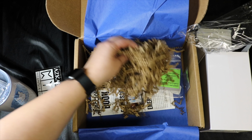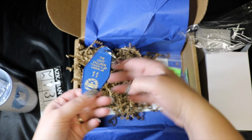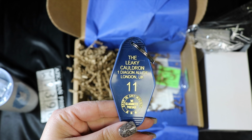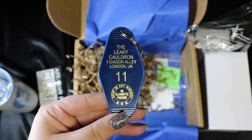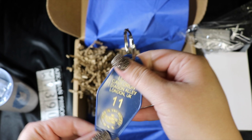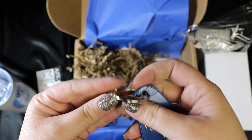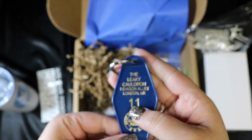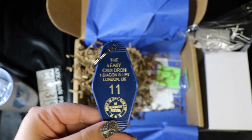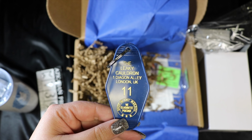Let's see what else we have in here. Ooh, what is this? Okay. The Leaky Cauldron, 1 Diagon Alley, London, UK, 11. Drop in any mailbox, we guarantee postage. Oh my God. I think this is like a Leaky Cauldron room key card. Like, you know, they have actual locks and keys on their rooms. And I love this. So this would have been what Harry would have had when he stayed at the Leaky Cauldron. That's awesome. I love that.